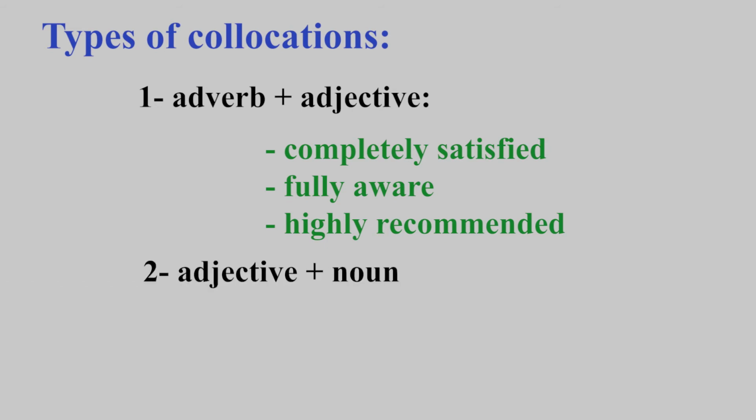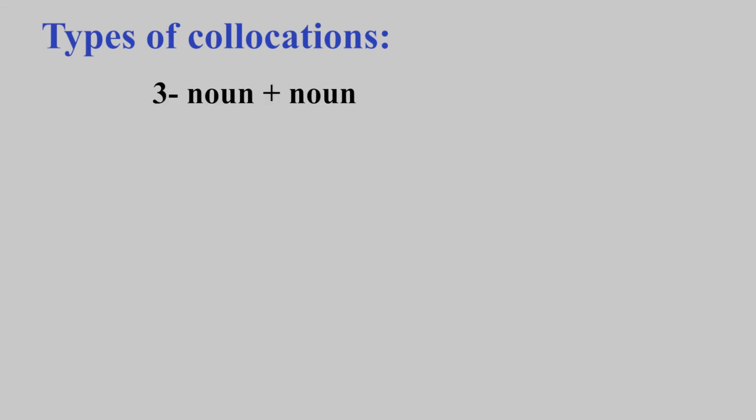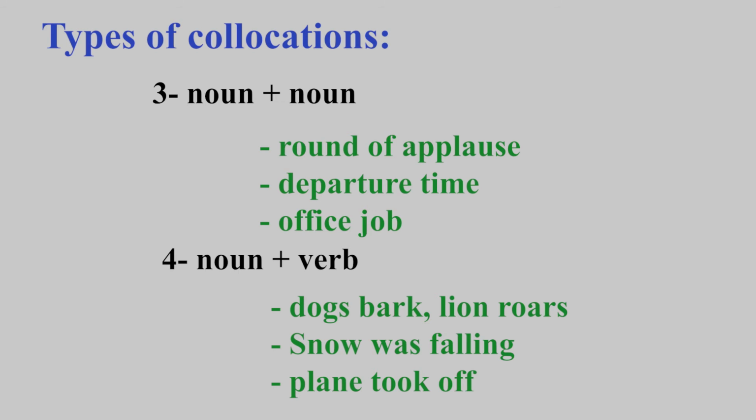The next one is adjective plus noun. Let's look at the examples. Regular exercise, heavy traffic, big improvement. If you like to have a big improvement in your English, it is better to learn collocations. And the third type is noun plus noun. For example, round of applause, departure time, office job. And the next type is noun plus verb. For example, dogs bark, lion roars, snow was falling, that plane took off and I missed it.